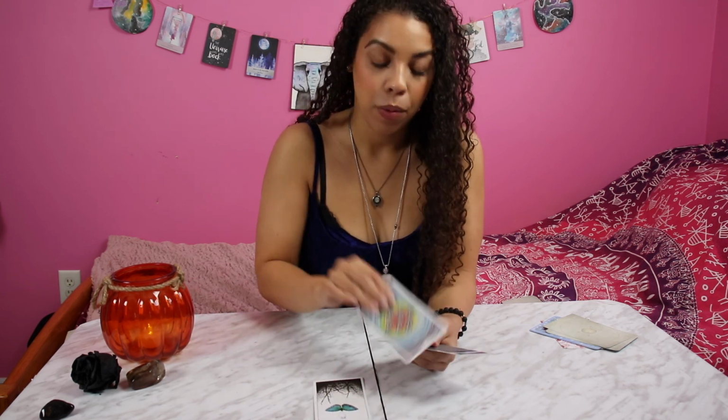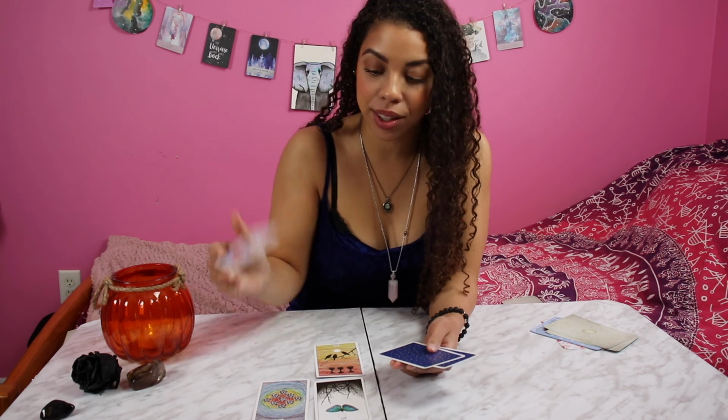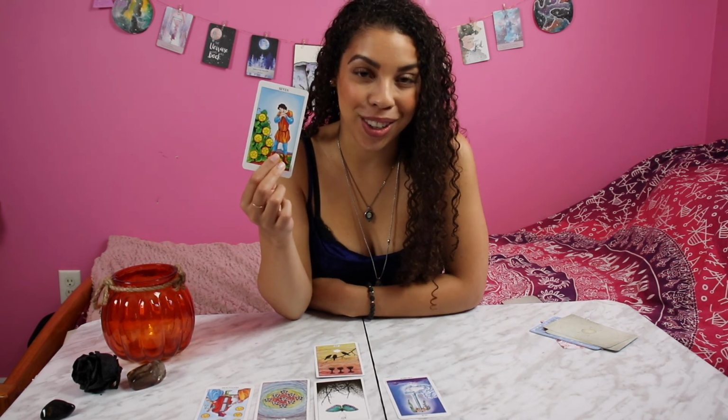We have the Six of Wands. We have the Ten of Pentacles. So we have the Three of Cups in reverse. We have the Six of Pentacles. We have the Ace of Swords. And we also have the Seven of Pentacles.